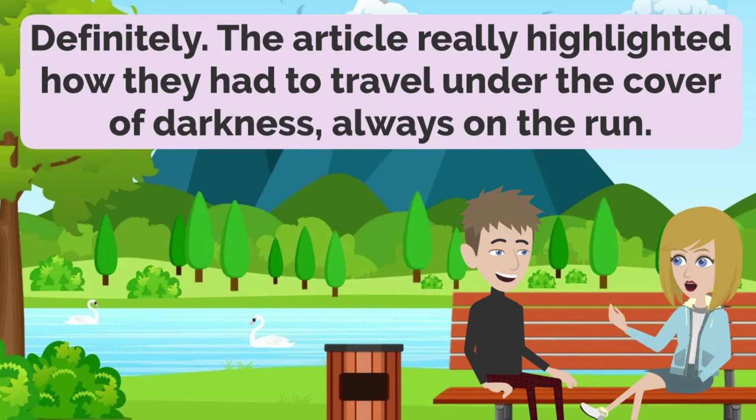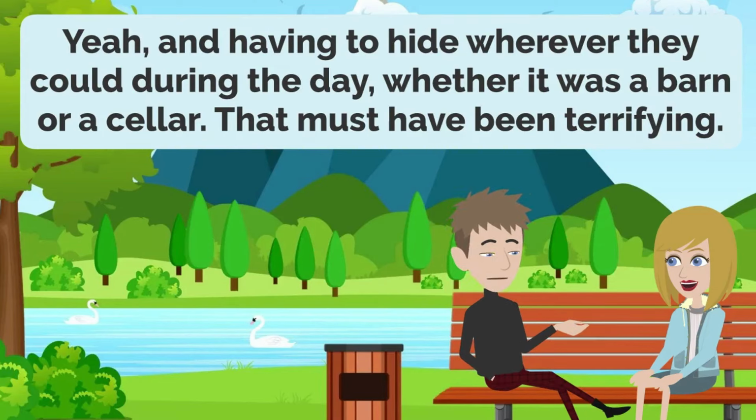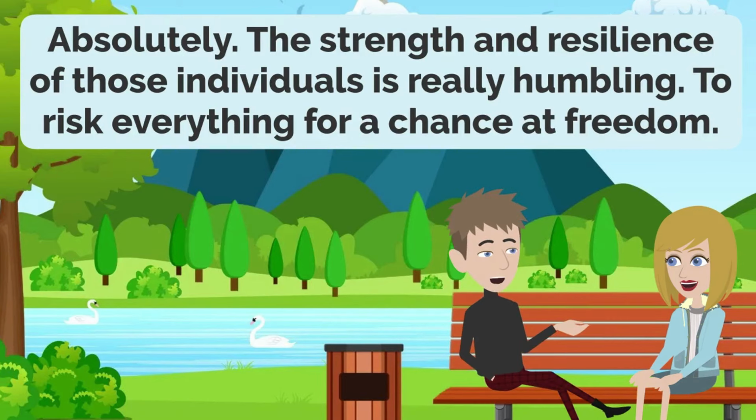Definitely. The article really highlighted how they had to travel under the cover of darkness, always on the run. Yeah, and having to hide wherever they could during the day, whether it was a barn or a cellar. That must have been terrifying. Definitely. And the bad weather they had to contend with, the constant fear of being caught, it's just gut-wrenching to think about. Absolutely. The strength and resilience of those individuals is really humbling. To risk everything for a chance at freedom.